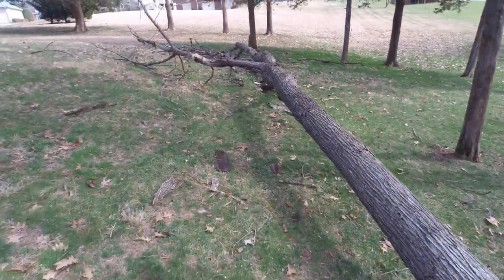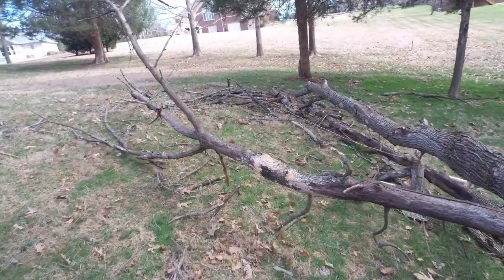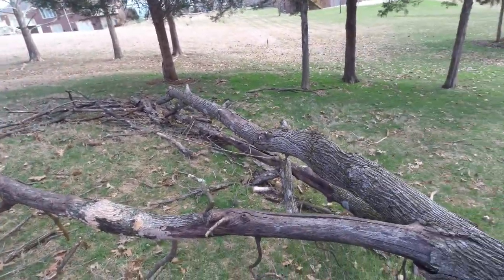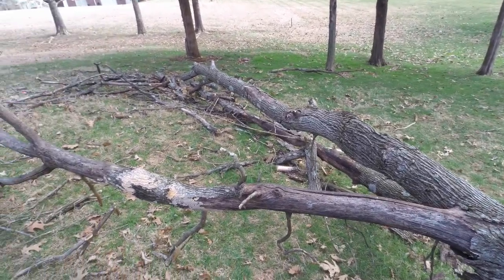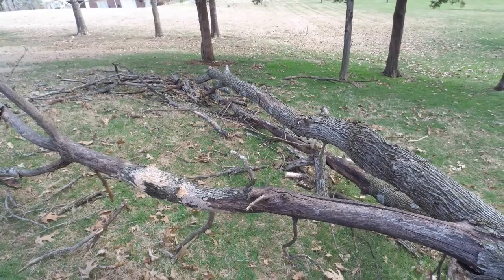That was the easy part. Now we got to get all this cut up and cleaned up and move it on over out of the way.